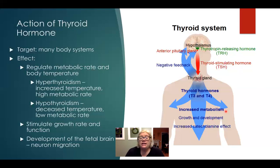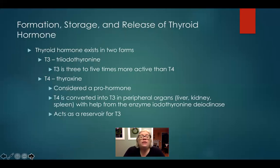One thing before we go to the next slide, I want to mention that thyroid hormones are going to exist in two different forms. There is a form called T3, and there's a form called T4, and I'm going to explain to you what each of these are. So the two forms are T3 and T4. The technical name for T3 is triiodothyronine. You get the 3 from the tri part, and it has iodothyronine because it also is made up of iodine and tyrosine. The reason why it's called T3 is because it has 3 iodines on it.